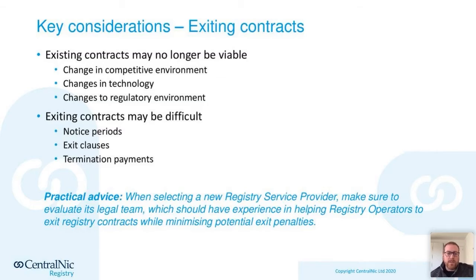There may be careful notice periods that you need to be very careful around contract renewal to make sure that the timings are all correct. And the advice we would offer, when you're making a decision to move to a new registry service provider, is to make use of the legal expertise and the practical expertise of that provider to give you the advice you need to make sure that the exit process is as smooth as possible.